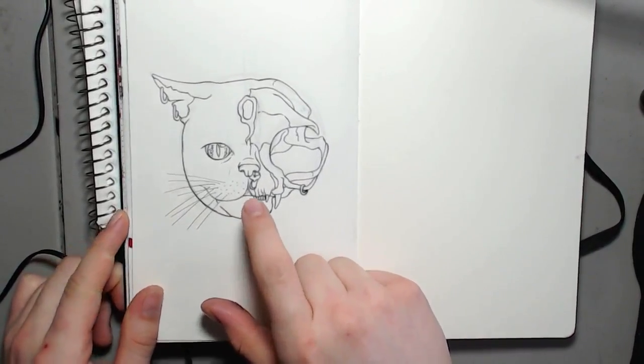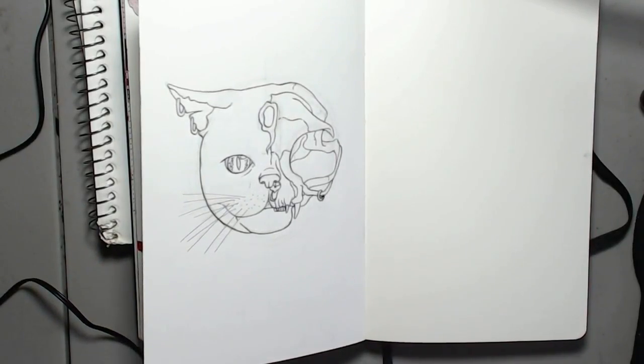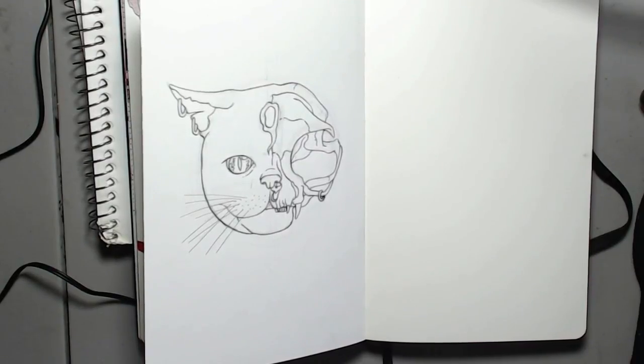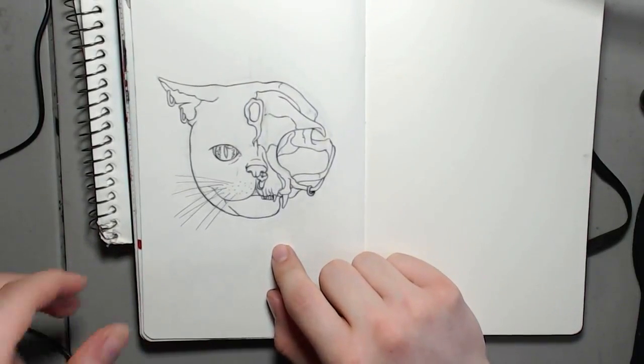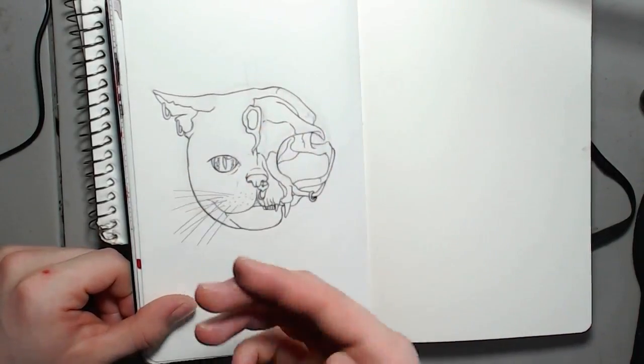I might color this one in, actually. This might be one of the few that I do color in with maybe colored pencil or something. We'll see how some coloring goes on this piece today. Did I give it ample enough time to dry? Probably not yet. Let it dry a little bit longer.